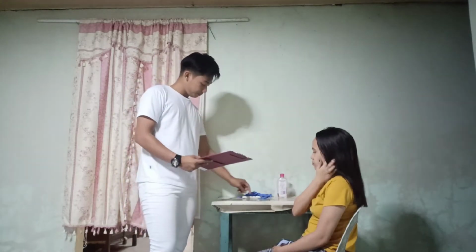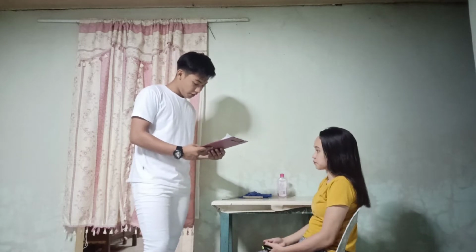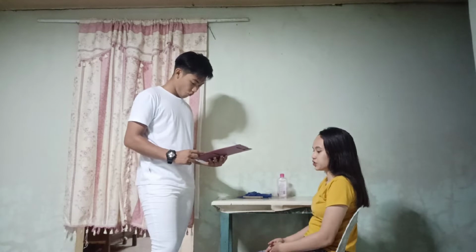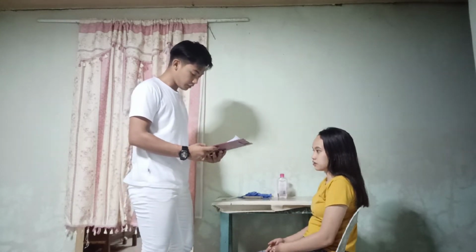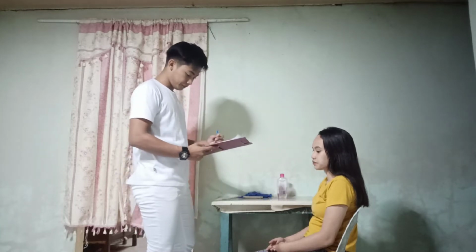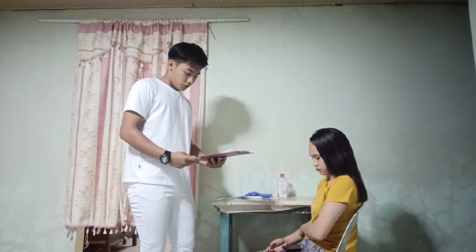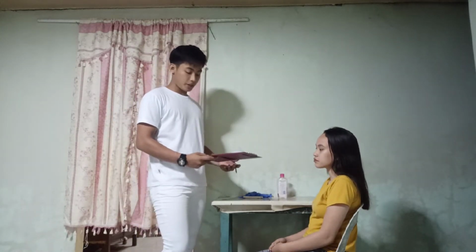What is your name, ma'am? Kaiza May Alcantara. Your age, ma'am? 19. Your address? Bawa Street, Tigo City. Your religion? Catholic. Your status? Single. Okay. The purpose of getting biographic data is so that we can provide accurate identification of our patient.